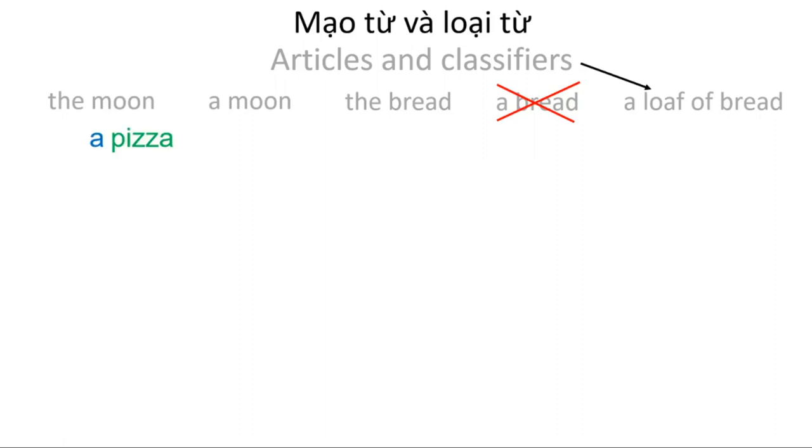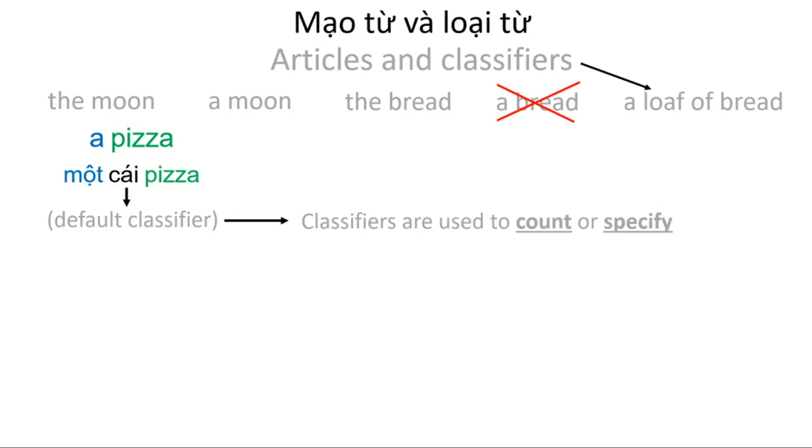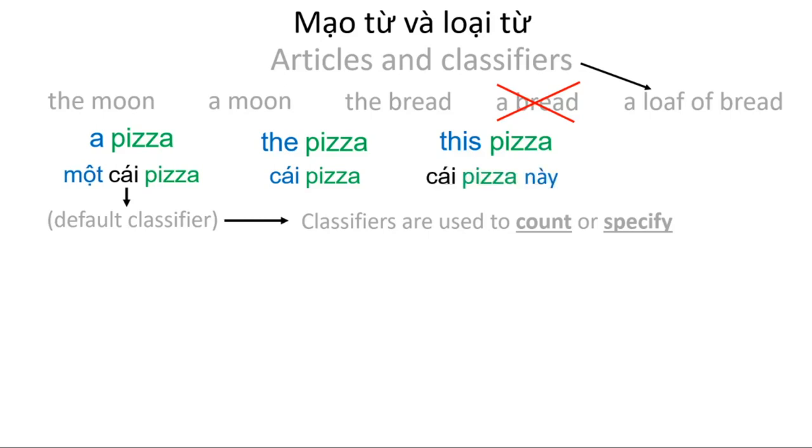Let's take a pizza. In Vietnamese, một cái pizza. Cái being the default classifier, and as we know, classifiers are used to count or specify things. The pizza, we're still specifying, so we don't need một, but we still need cái, cái pizza. This pizza, cái pizza này. Any adjectives or qualifications of the noun need to come after it in Vietnamese. So, cái pizza này, this pizza. Pizza in general, pizza, you don't need to have any classifier.